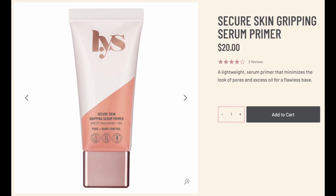The primer I'm gonna recommend is the LYS Beauty Gripping Primer. I also really like the Cover FX Gripping Primer, but this one I really enjoy, and I feel like for the summer months it's gonna be good. It's gonna keep your makeup in place, and it says that it has blurring effects. I don't really have big pores, so I don't really experience blurring, but it does a really good job at keeping my makeup on, and when it's warm out and my makeup's gonna melt off my face, this is really good and I like this a lot.